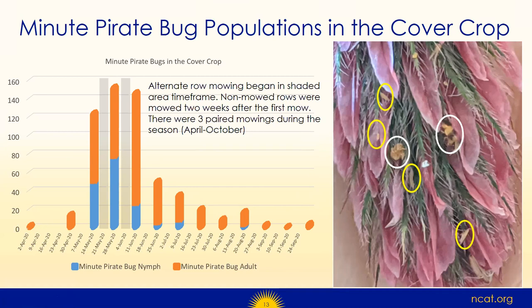Curiously, we didn't find any minute pirate bug adults in the canopy. It's one of those behaviors, and it's one of the more interesting pieces of information we found. There were huge numbers in the cover crop, and the adults can fly. The larvae, the early instars, cannot fly, which is true of all the sucking insects, the hemipterans and homopterans. But the adults can fly, and chose not to fly up into the canopy. We didn't find them in the leaf counts, and we did not find them in the sticky trap counts.